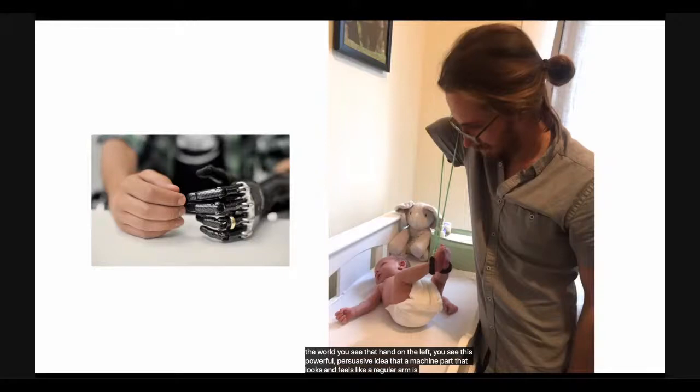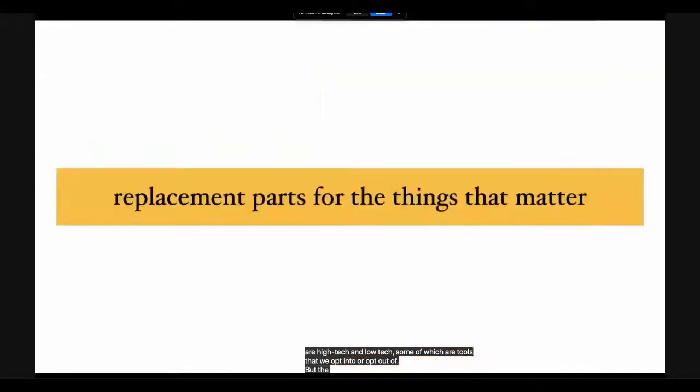And it turns out that for lots of people, that may be a transformative tool, but for many others, there are all kinds of tools, a rich history of tools, some of which are high-tech and low-tech, some of which are tools that we opt into or opt out of, but that misfitting calls for lots of kinds of ways of thinking about adaptation. So the limb chapter follows 5 or 6 people who are looking for replacement parts for the things that matter to them.